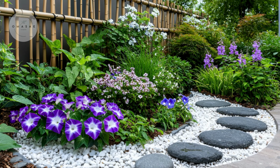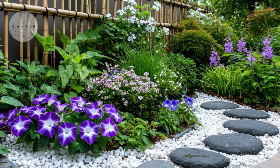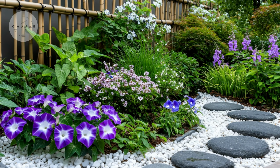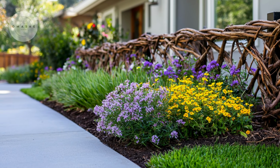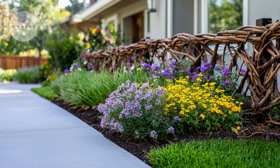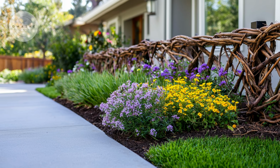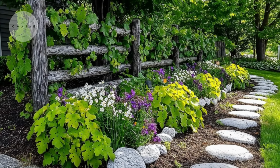Whether you're working with a narrow urban yard, a balcony, or a large backyard space, these fence ideas are designed to help you make the most of every square inch. From recycled materials to lush plantings and atmospheric lighting, there's something here for every style and budget. So grab a cup of tea, get comfortable, and let's dive into the possibilities.